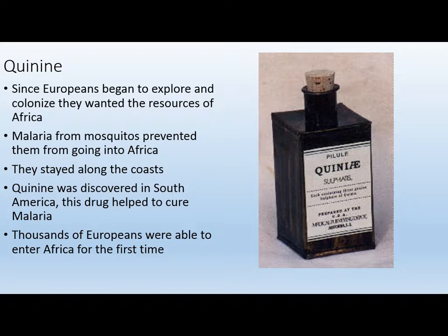So, the thing for the Europeans is that they've largely colonized and conquered the rest of the world at this point. South America is owned by Europe. Large chunks of Asia is owned by Europe. North America is owned by Europe. And in South America, they discover this plant, and they take this plant and they create this drug out of it called quinine.